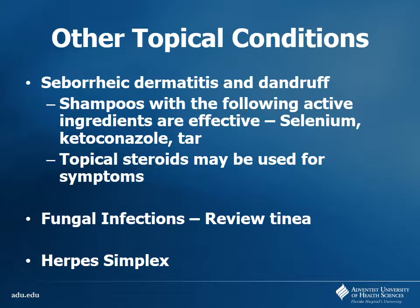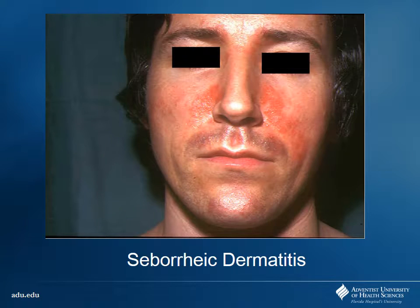If you're having some dandruff or seborrheic dermatitis, usually shampoos with things like selenium are going to be pretty effective. So that's like your Head and Shoulders. Also other things like ketoconazole or tar containing solutions can be useful here. For more severe conditions, steroids might be utilized to help tamp some of that down. We'll talk more about fungal infections later, and also herpes simplex. Let's see what else.